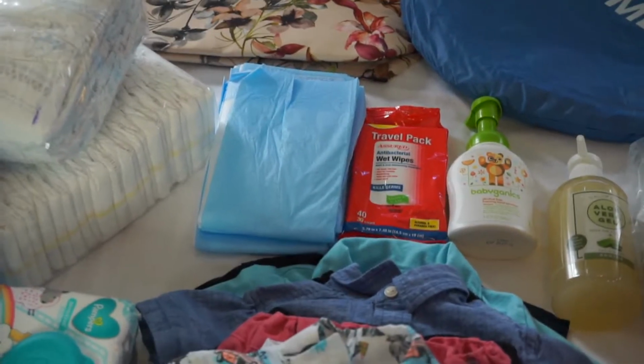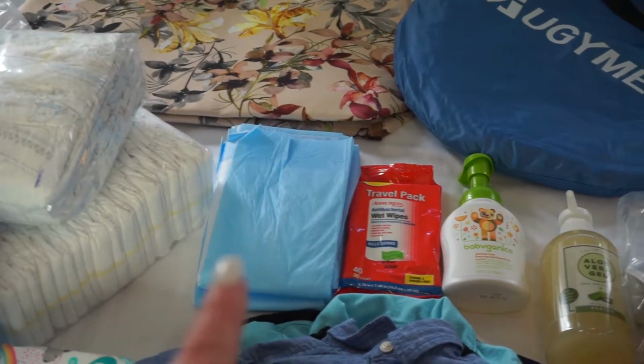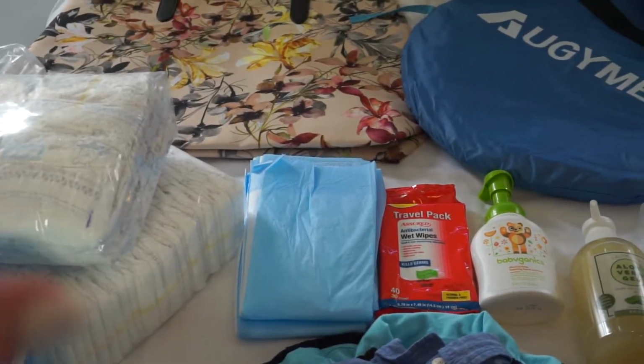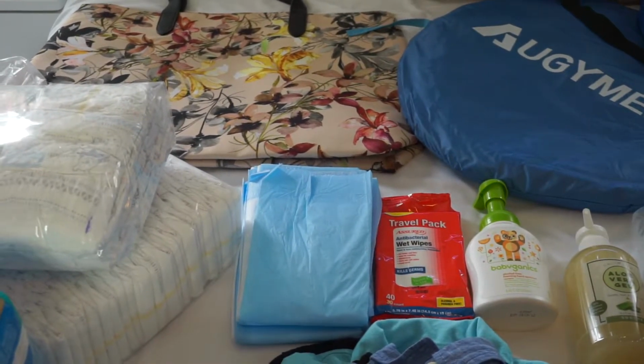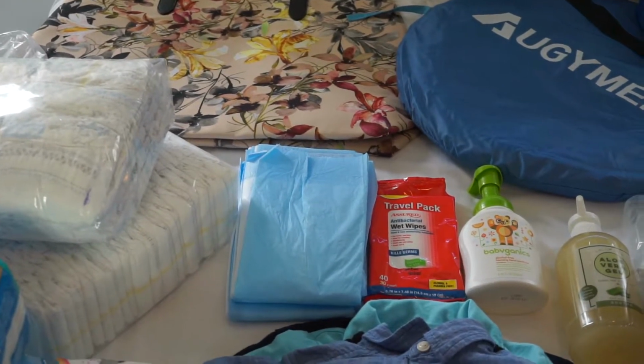So the puppy pads are a little bit cheaper, and these ones I got on Amazon as well, and these ones are really good. I like them. They're very absorbent, and if it has a leak or anything like that, this will be able to catch it, and that way we're not messing the hotel bed or hotel sheets.